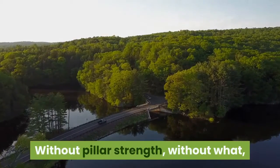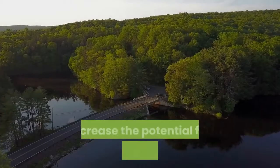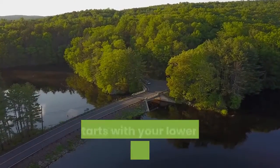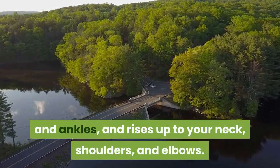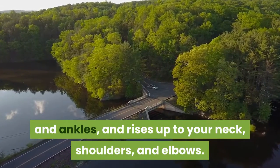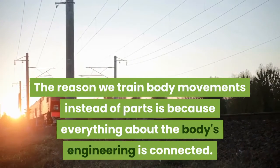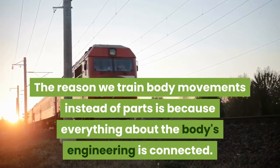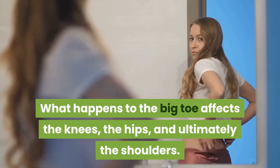Without pillar strength, without what I call perfect posture, you will significantly increase the potential for injury in a chain that starts with your lower back, descends all the way to the knees and ankles, and rises up to your neck, shoulders, and elbows. The reason we train body movements instead of parts is because everything about the body's engineering is connected. What happens to the big toe affects the knees, the hips, and ultimately the shoulders.